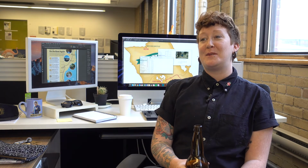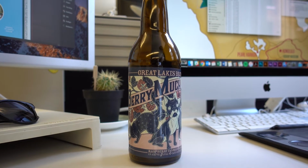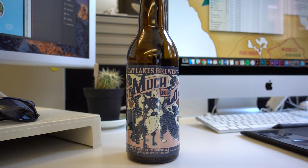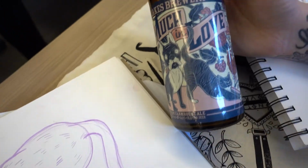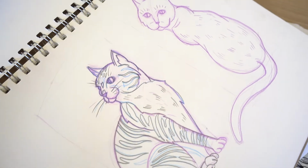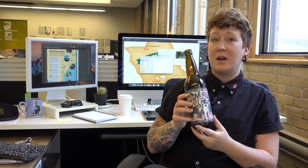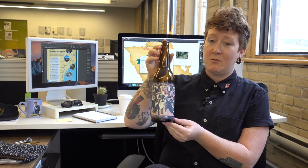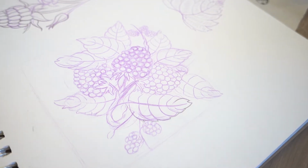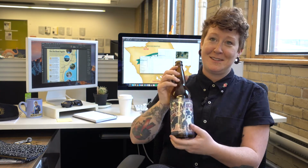So apart from working with Totem content, I have a lot of personal clients I do custom illustrations for. Most recently, I have a contact that works with Great Lakes Brewery. They were having an event and they had a custom made beer to go with it, so they needed a label done. So I was able to work with them and come up with this. They were making a raspberry saison, and we put together just a raspberry background and had their pets.